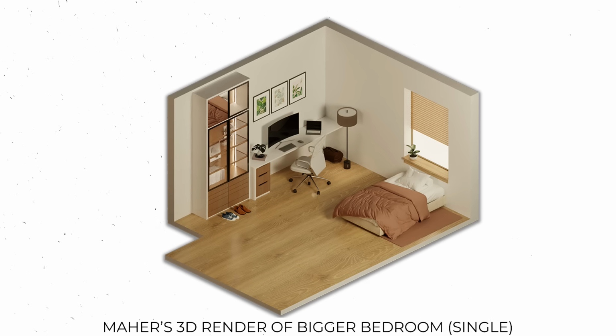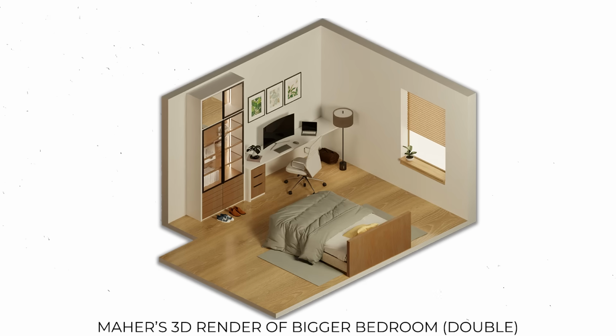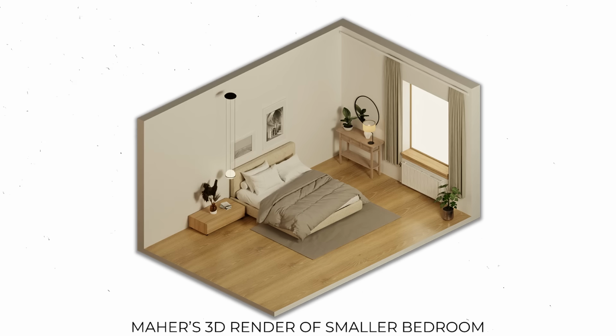For the bigger bedroom, he sent us two different options, one with a single bed and one with a double, but I would always opt for the double since it seems like there's plenty of room for it. So yeah, once again, very impressed with what this designer came up with, and it helped us visualize the space.